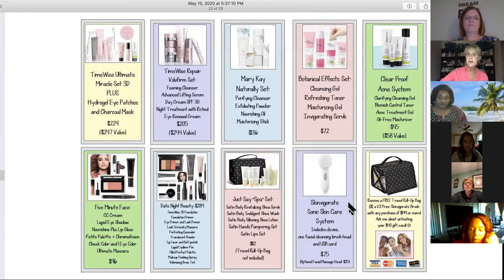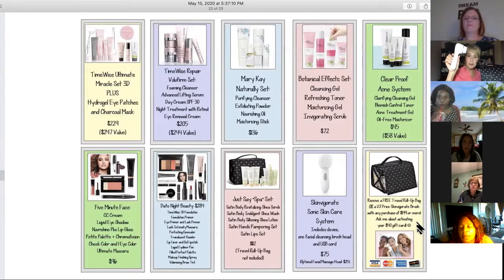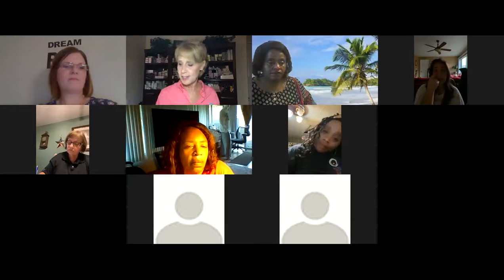Okay. So how can you get that roll-up bag? If you choose to start with anything that's $199 or more, you can have this fabulous roll-up bag completely and totally for free. Or you can choose the Skin Vigorate brush at half price. All righty. And make sure that if you want to activate that $40 gift card, you do so. All right, that is kind of it in a nutshell.